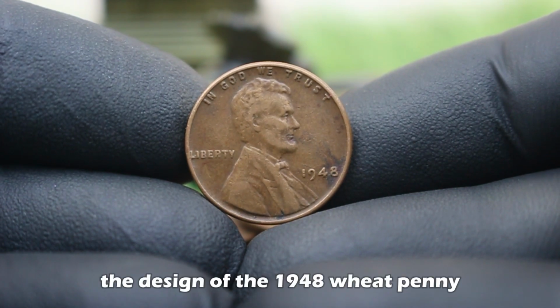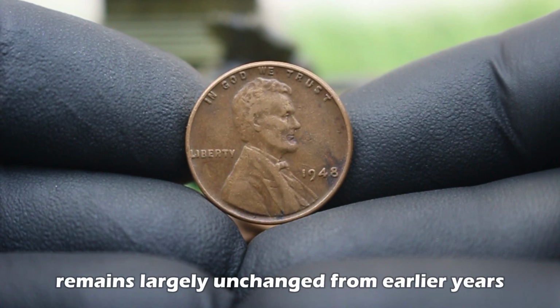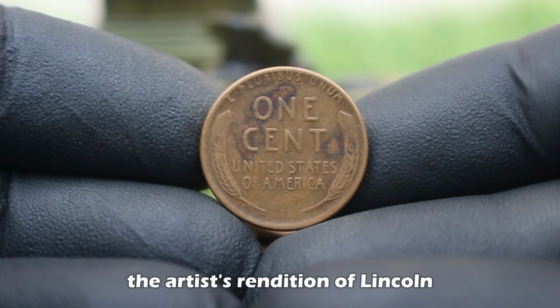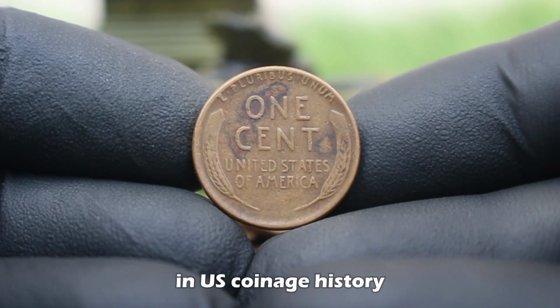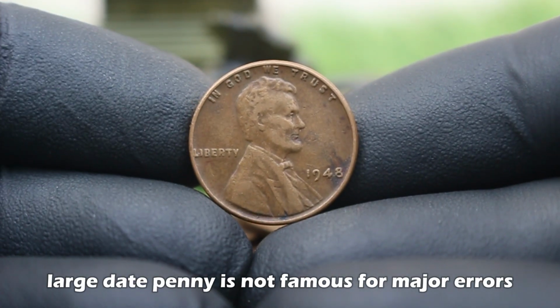The design of the 1948 Wheat penny remains largely unchanged from earlier years. The obverse features a striking portrait of Abraham Lincoln, created by Brenner. The artist's rendition of Lincoln is one of the most iconic and instantly recognizable designs in U.S. coinage history.